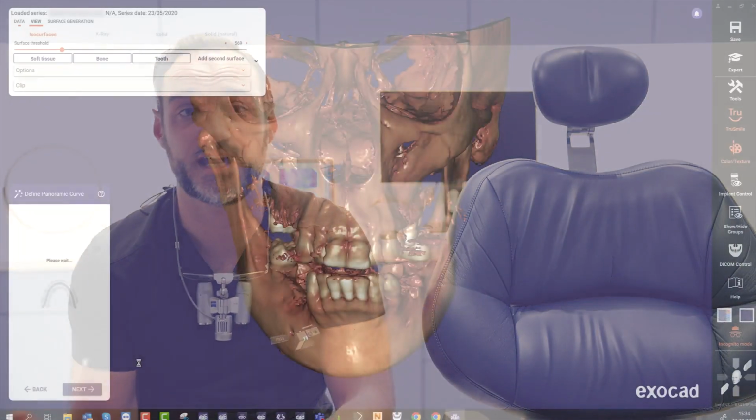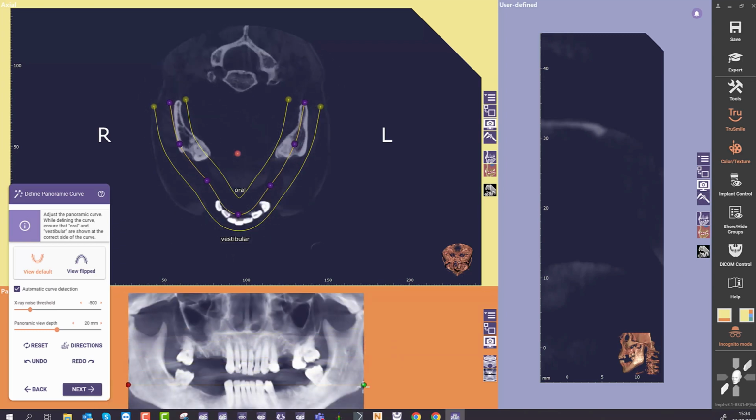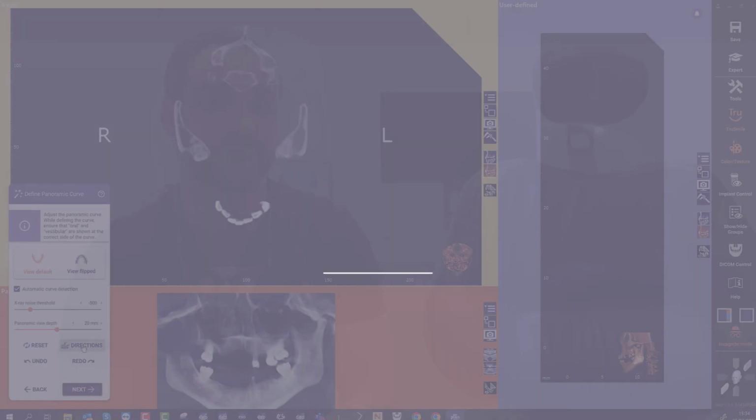We use exoplan for our implant planning software because it's very intuitive. We've got these brilliant wizard place workflows, so it flows seamlessly. I can do really good visual planning, and it just makes my job a lot easier.